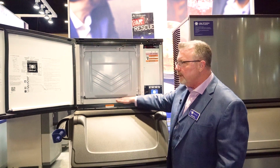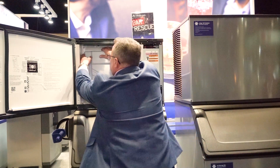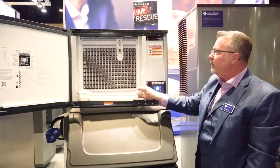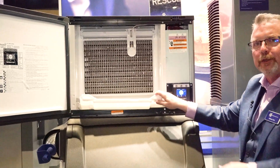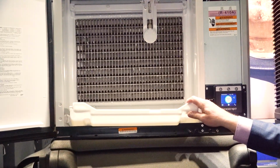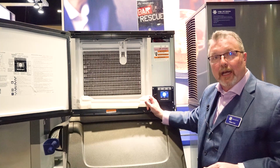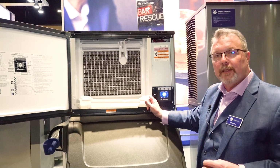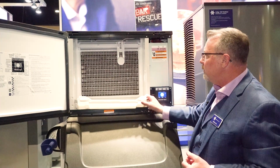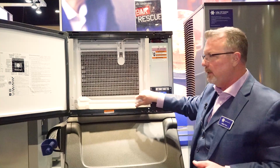The water trough is removable. The water curtain is removable. I'm going to open up this front cover. So basically, that's the ice machine making ice. It's a beautiful sheet of ice, very efficient, copper evaporator with nickel plating. So our ice thickness technology is an acoustic technology that gives us very consistent ice bridge thickness. Very efficient, giving that message of sustainability, very efficient ice machine.